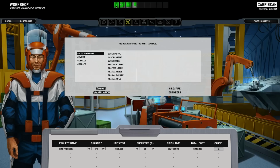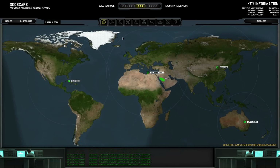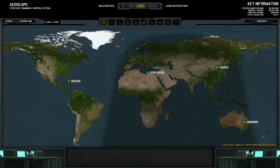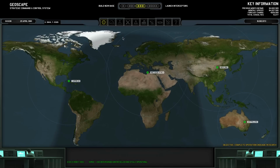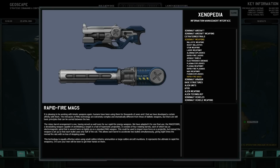Over in the Caribbean, we are still building precision mag weapons, and Shrike Team 1 is returning to North Africa after a victorious engagement in Australia. It's the 25th of April, we'll have probably one more wave before the end of month judgment, and I expect that to be very much in my favour.